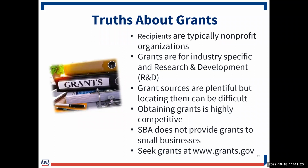SBA does not provide grants to small businesses. If you are looking for a government grant, you can see the requirements, and you will see that the majority of them are for nonprofits, but you can review those at www.grants.gov.